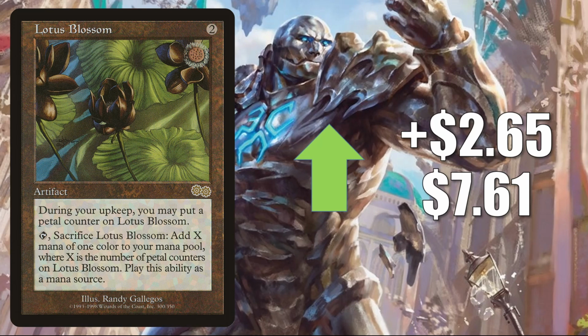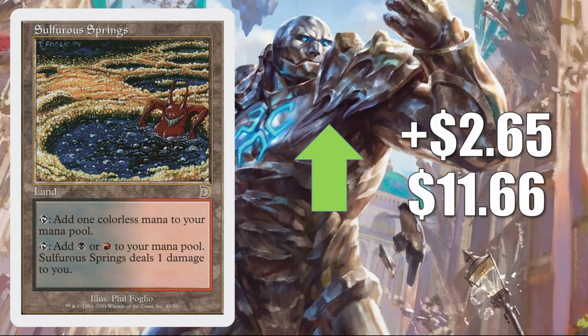Lotus Blossom, now this is not on the reserve list, but it is still drying up. It goes up $2.65 to $7.61 this week. Sulphurous Springs, this is the copy from Deckmasters Garfield vs. Finkel. It goes up $2.65 to $11.66. Even though this is a harder to find copy of the card, it is worth noting because these ally pain lands, they've been pretty hot recently, and they basically only see play in Commander.